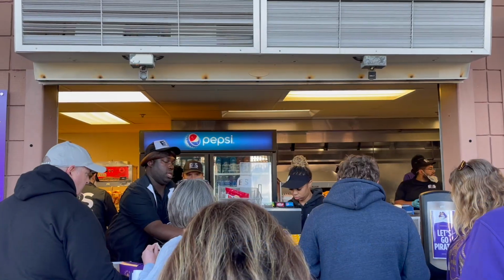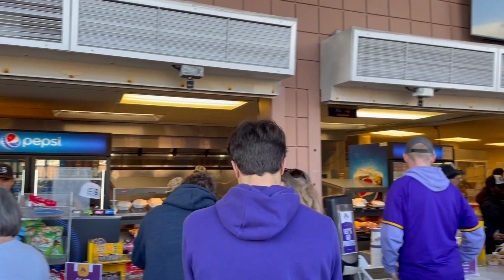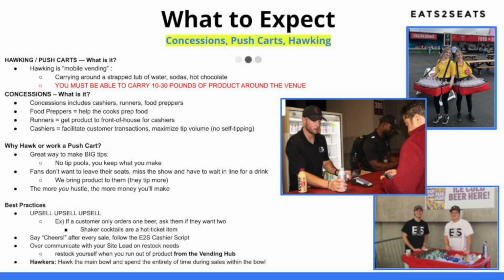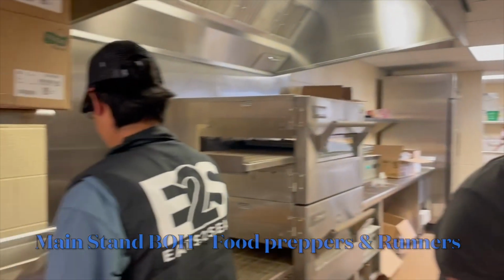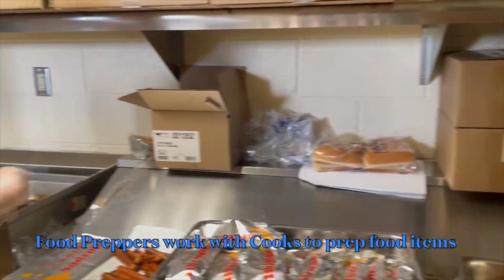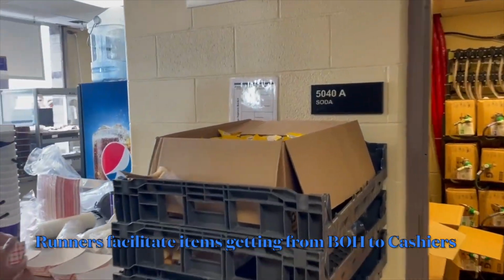Concessions, what is it? Concessions includes cashiering positions, runner positions, and food prep positions. Food preppers will help the cooks prep food, runners will get product to front of house for cashiers, and cashiers will facilitate customer transactions and maximize the tip volume for the stand. However, you may not under any circumstances self-tip yourself.